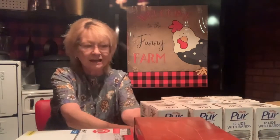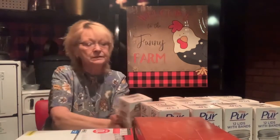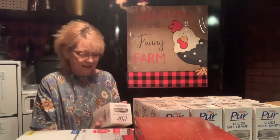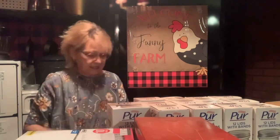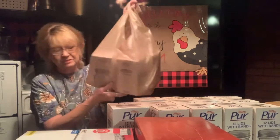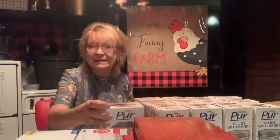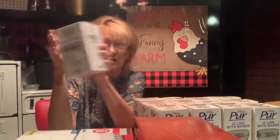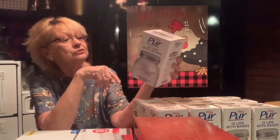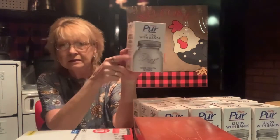Now we're on to the 4th week. I go in there expecting only to see these because they've had them. But I lucked out. I really did, because I use more large mouth canning jars. They actually had the Pure with 12 lids with bands, and they were under $5. Under $5. And how many did I get? I wound up with 10 of these. They had some cases of them, so I didn't feel too bad that day, since this was mainly what I was going for anyway. And it shows it on a Pure jar. So Pure must have their own jars too, but excuse me.